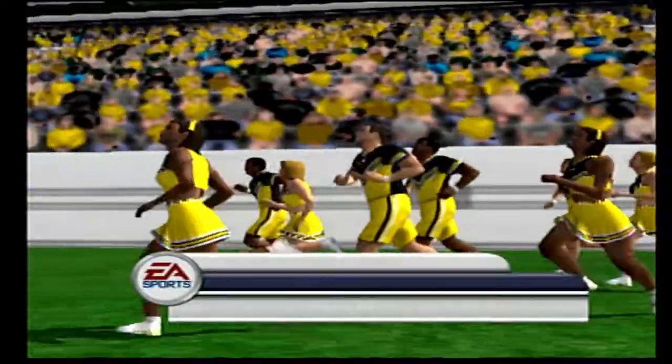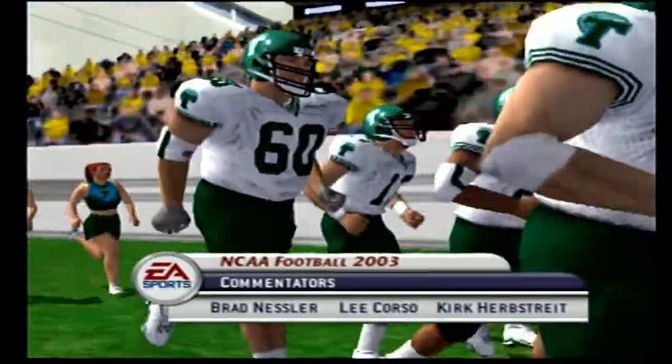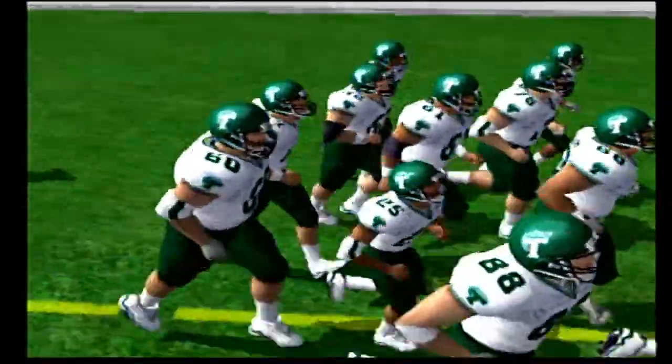Welcome, everyone. Brad Nessler here for EA Sports with my co-host Kirk Herbstreit and the coach, Lee Corso. We hope you're as excited as we are for this one. The Green Wave are going to have a rough time on the field in this game. I want to hear what Kirk Herbstreit thinks.